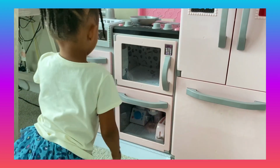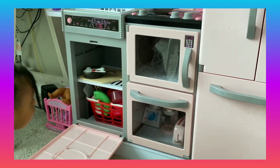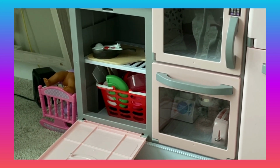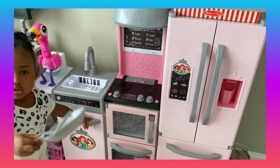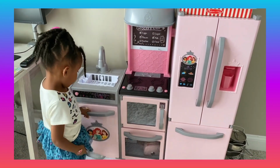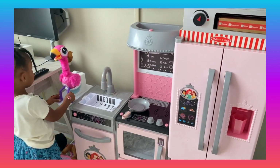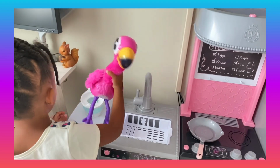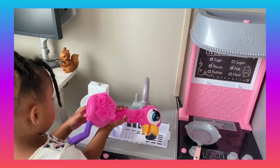finished. You see? And here's my dishwasher with all those dishes in it. Here's something I can put pancakes over. Here's my flamingo goes to the potty in the toilet. Are you ready, flamingo? Are you finished? Let me get this.